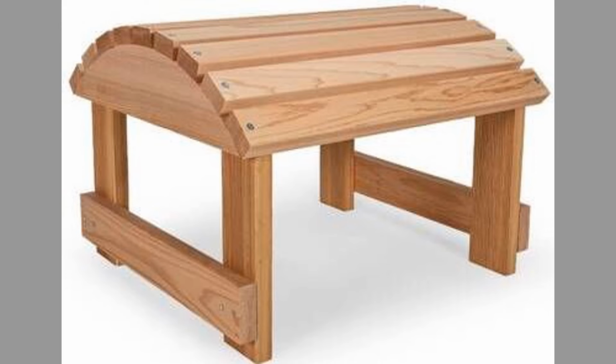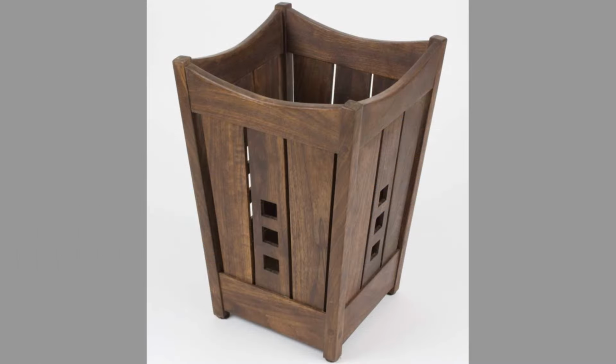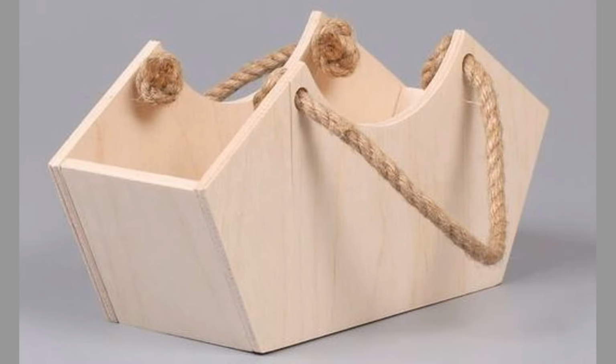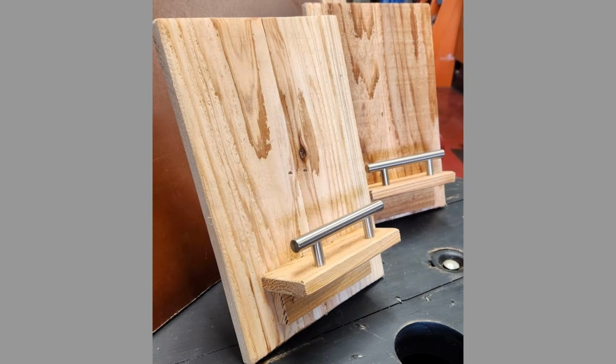A well-defined brand can evoke emotions and create connections with customers, leading to increased trust and loyalty. Sharing your story and passion for woodworking can also resonate with potential buyers, making them more inclined to support your venture. Networking with other woodworkers and artisans can provide valuable opportunities for collaboration and learning.